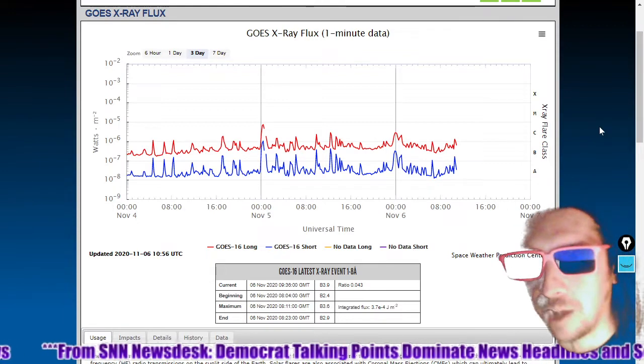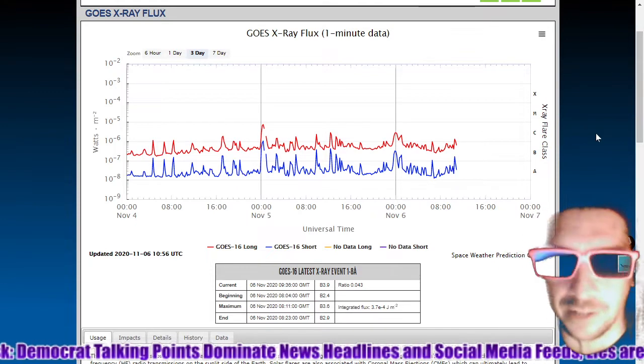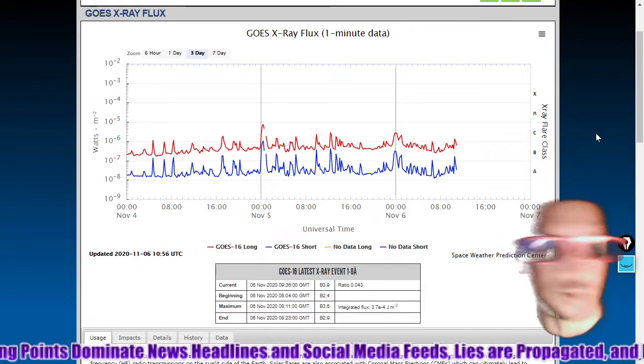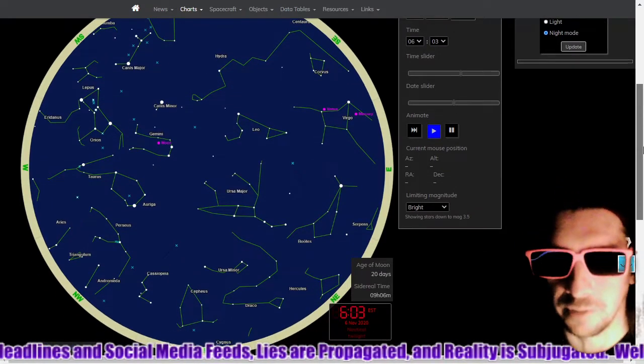Here's the past 3 days of X-ray flux, and we didn't quite see an M-class flare. The likelihood of an M-class flare actually goes down as that sunspot directly faces the Earth. Again, I won't tell you why, because we're going to be making more content, lots more content. Why is that? Well, it's a secret.